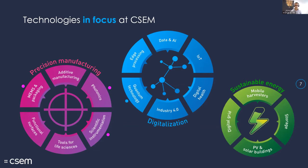And for sure, we build systems. So we need to have the knowledge of scientific instrumentation people that have either mechanical design, electrical design, microfabrication design, and so on, that helps us to make systems at the end.